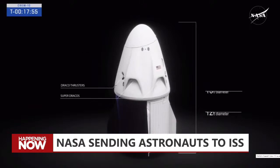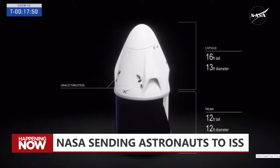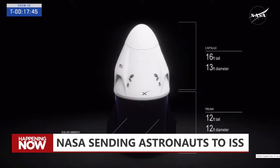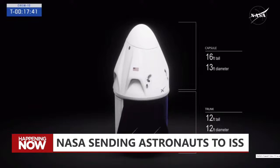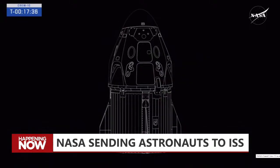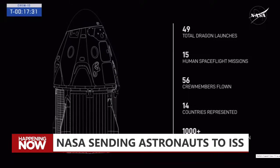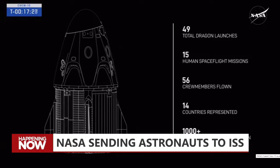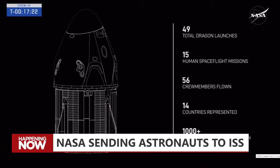And Dragon has 16 Draco thrusters that can be used in space to help navigate the spacecraft to its destination, each providing 90 pounds of force. That doesn't include the 8 Super Draco thrusters used for an abort, which are no longer active once the crew is in orbit. Dragon has flown 49 times with 15 human spaceflight missions since 2020, when Dragon became the first private spacecraft to take humans to the International Space Station. In that time, Dragon has flown over 1,000 experiments to space and 56 crew members representing 14 different countries.